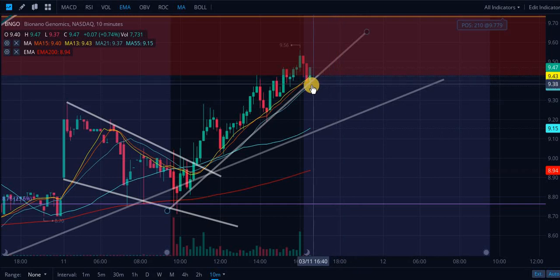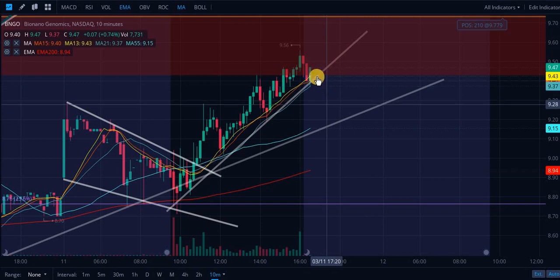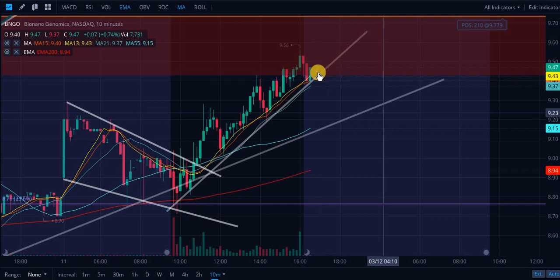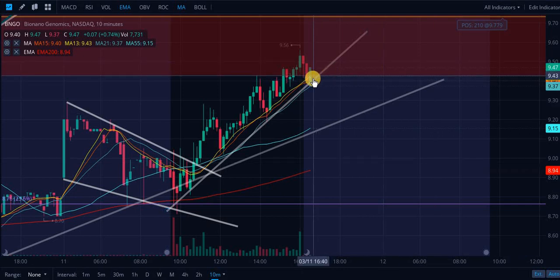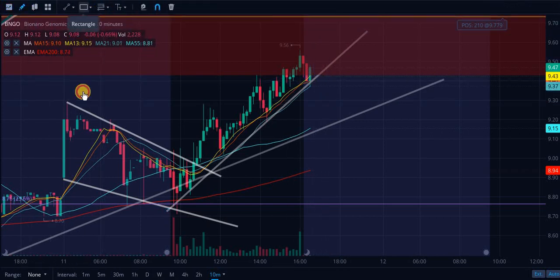Watch to see if we are going to keep validating this level. If not, watch for the sell-off. Watch for maybe selling a little bit, maybe taking a little bit of profit, or if you want to do a short position, I would not do that on BioNano. That's your choice, though. If we do break the ascending trend line, we are likely going to fall a little bit. And there actually is a small, let's go ahead and draw this up as well.